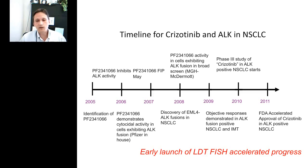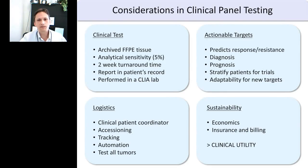We wouldn't have been able to launch that test as a clinical test if it wasn't for the ability to launch LDTs. And in fact, I think the approval of crizotinib would have been delayed at least 2 years if we had not been allowed, or if the regulations surrounding LDTs had been more stringent at the time.